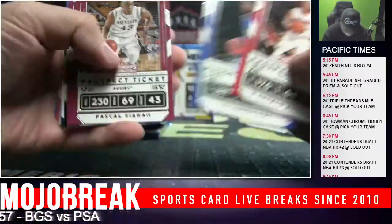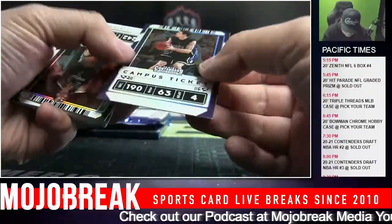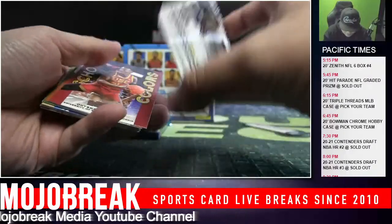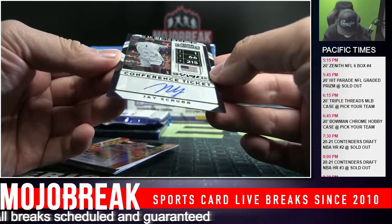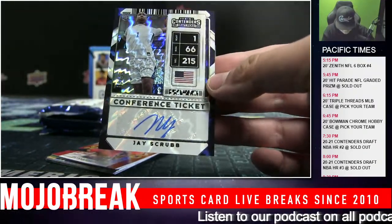And again, like the listing says, all of these base cards will be going to one person. We're going to randomize that person at the end of the break. First auto out the gate is a, that's a new parallel they're doing this year. It is numbered 5 out of 99. Jay Scrub, conference ticket. Jay Scrub.